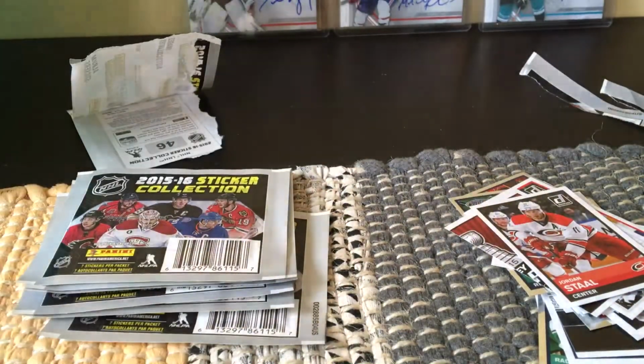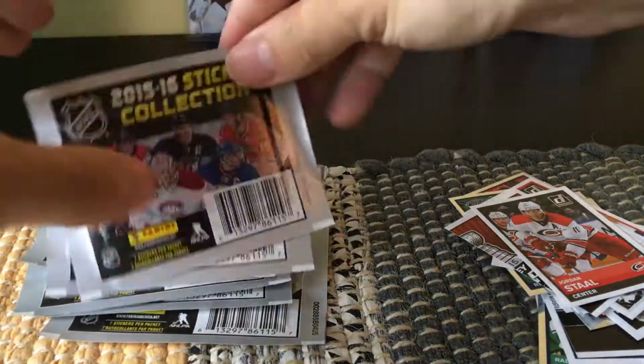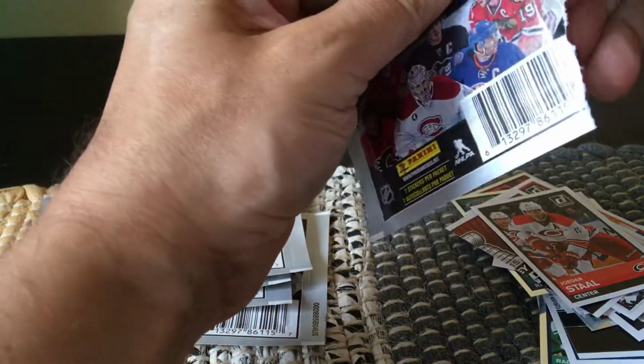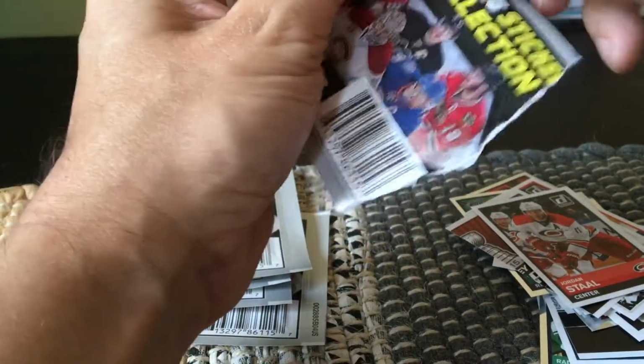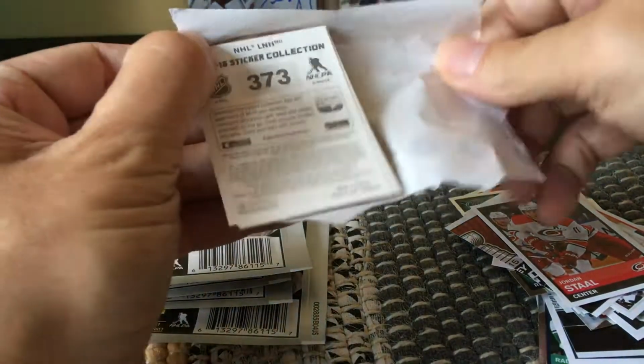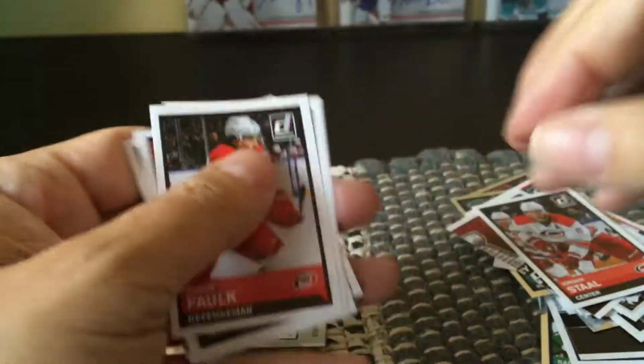Toss this pile aside. The trick to opening it is not ripping your stickers. That's sort of 101. Okay.